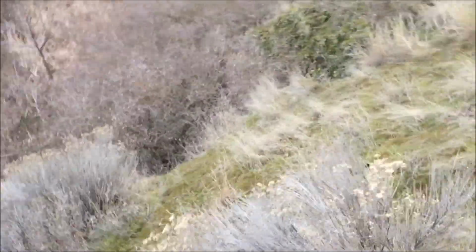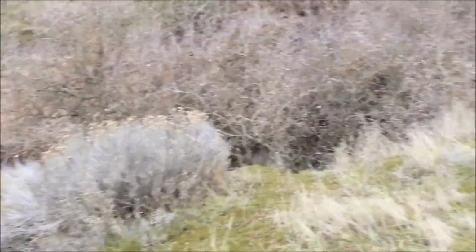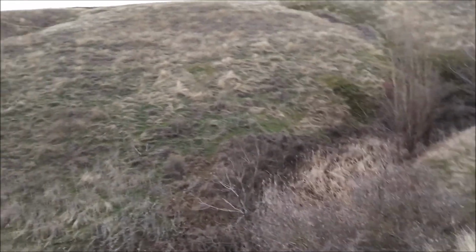One day I was bow hunting down here for rabbits, and there was a pheasant down there. It just took off, scared the crap out of me. Oh, and by the way, this place is rabbit infested. That whole hillside, ton of rabbit holes. You can't really see them on the camera, but they're everywhere.